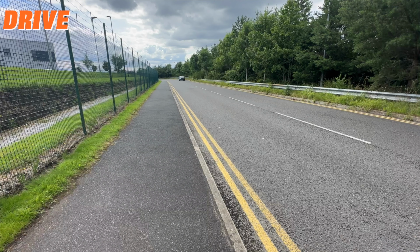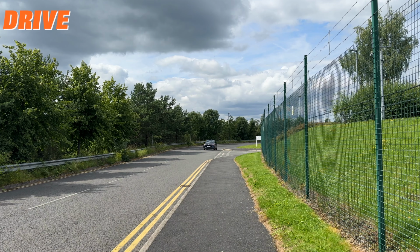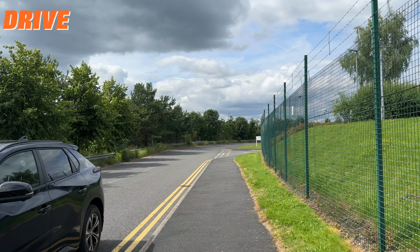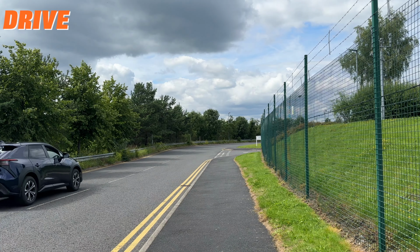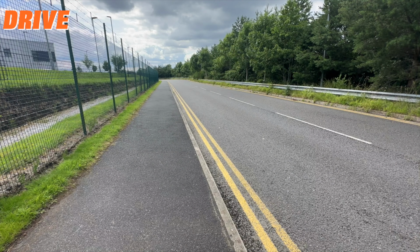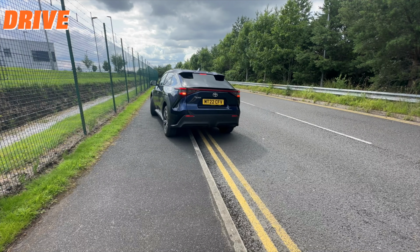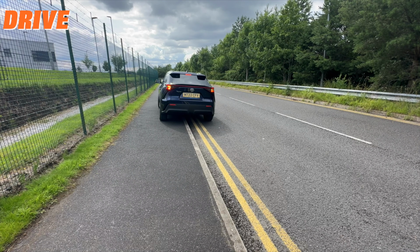It seems stable enough, and I'm sure that's got a lot to do with the battery on the bottom. It seems to ride and handle pretty well. The grip is okay. More a solidified drive, nothing really exciting. The suspension's really made for town and city driving. It's not firm entirely, but you do get to hear the bumps but not feel them as much. You only get a tiny bit of body roll, which is quite impressive considering the height and the size of the car.